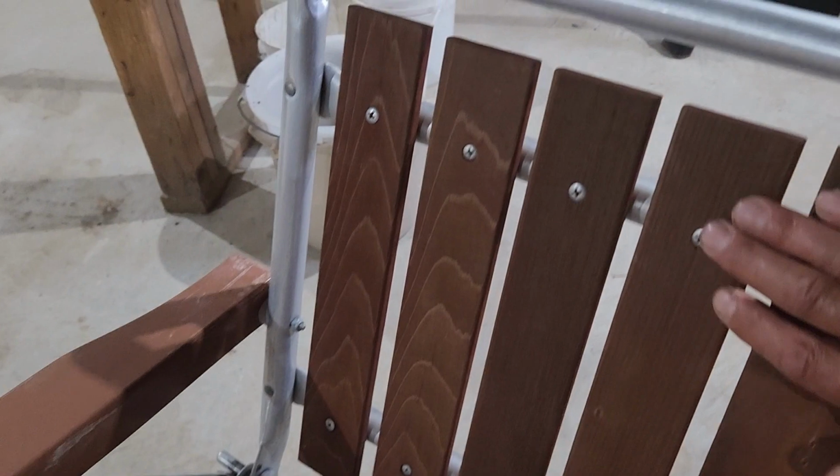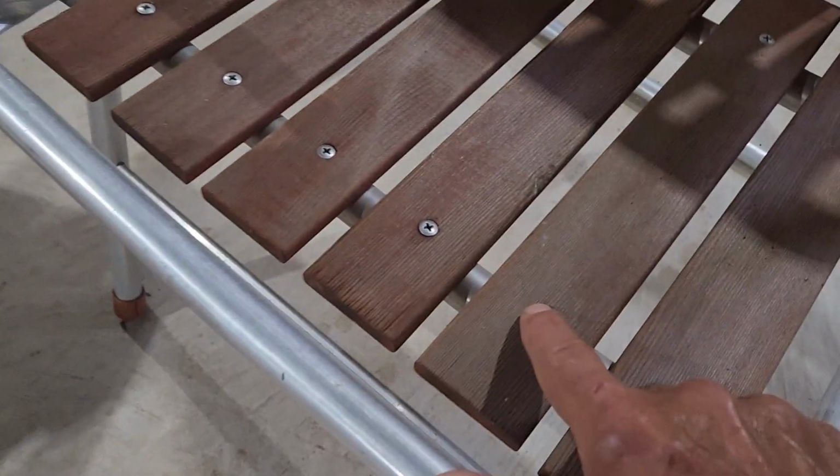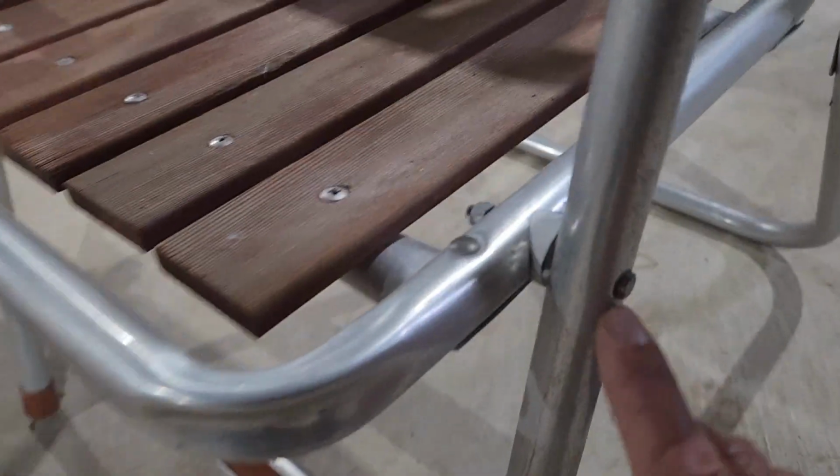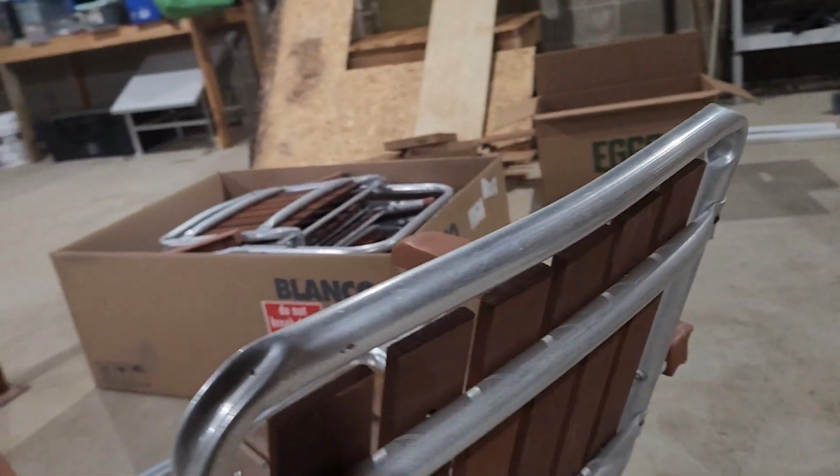You always want to inspect everything that you look at. You make sure nothing is cracked. You make sure there are no screws missing. You make sure that the rivets, the bolts, and everything are intact and that there is nothing missing, because the better the condition you find it in, the more value it will have.